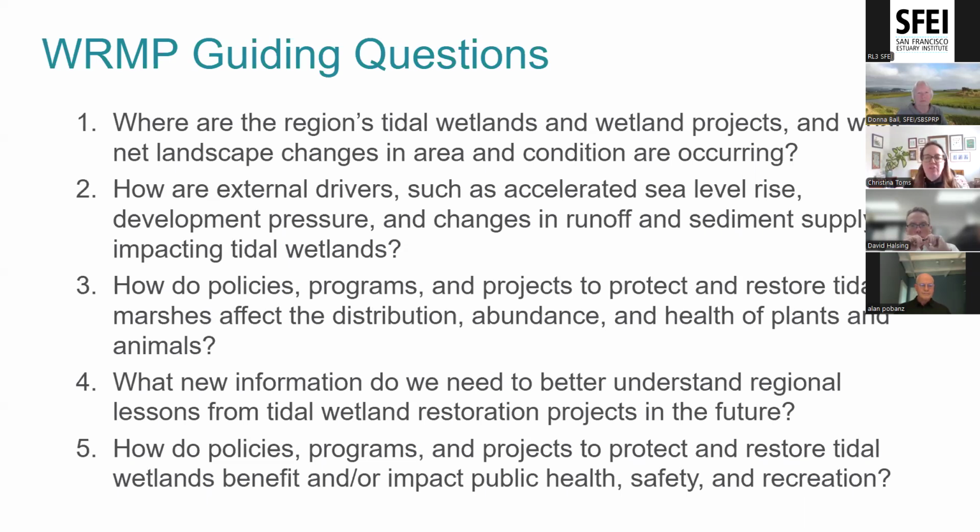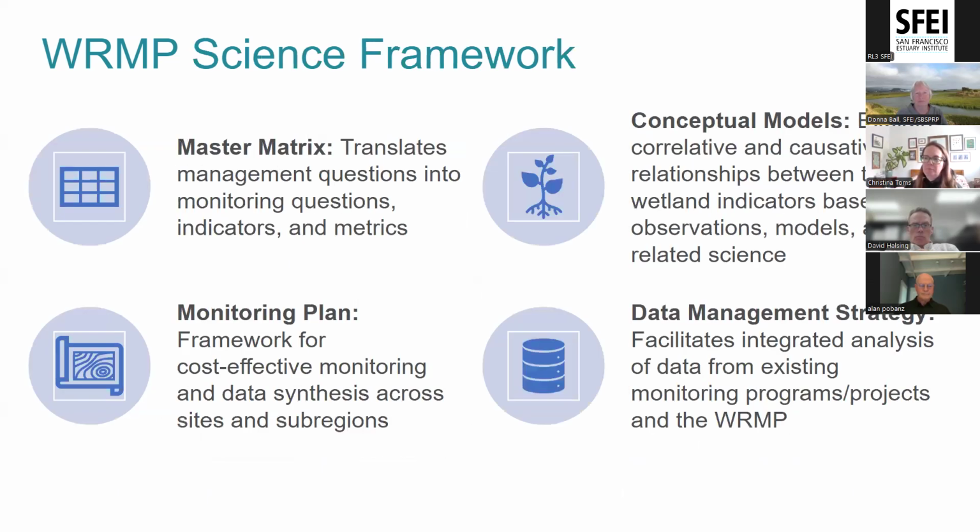What new information do we need to better understand regional lessons from wetland restoration projects? What should we be doing differently in the future? And how do the policies, programs, and projects to protect and restore tidal wetlands benefit or impact public health, safety, and recreation? So our science framework has a lot of elements.